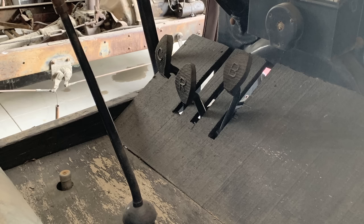We keep seeing a lot of silly posts on Facebook by people saying kids don't know how to drive a clutch. Oh, for heaven's sakes. Now, I want to take any one of those people and stick them in here and say, drive this. Right. Which one is the gas pedal? None of them. So what we have here is, on the far right is a brake pedal, pretty self-explanatory.